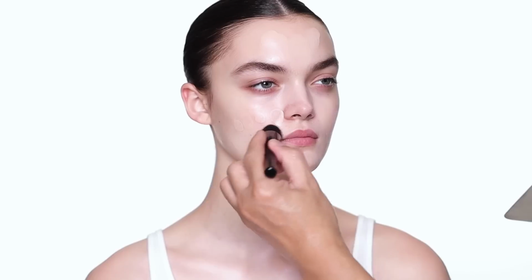This foundation is self-refreshing throughout the day. It gives you that velvety satin finish. It's very natural and it's very beautiful. They do have SPF 30.